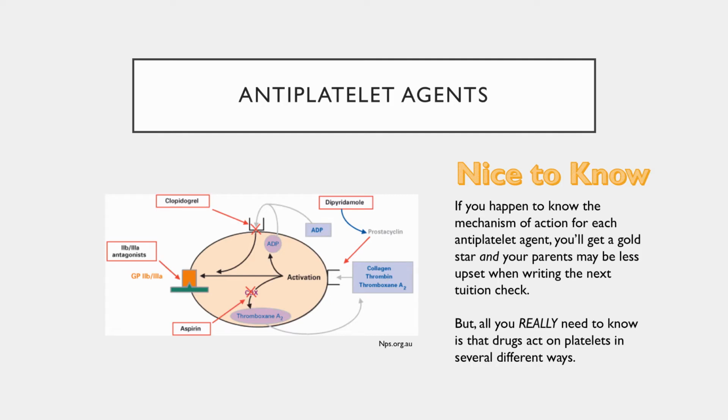So the way antiplatelet agents work is kind of complicated. There are all these receptors on the platelet, it turns out, that are amenable to different medications. So the thromboxane A2, you probably remember from pharmacology, thromboxane A2 has something to do with aspirin.